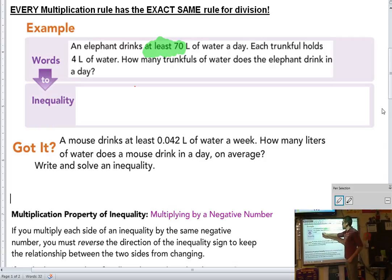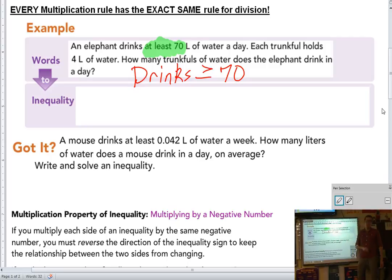So we're going to set this up with drinks. If it's at least, what do we use for at least? Aiden, do you know what inequality symbol we use for at least? Equal or greater. Because it could be 70, or they could drink more. Any questions on why we use that for at least? Because that's the minimum amount that you can drink. And if you want a reference point for that, this is a liter. Humans should be drinking 2 of these a day. An elephant drinks 70 or more.